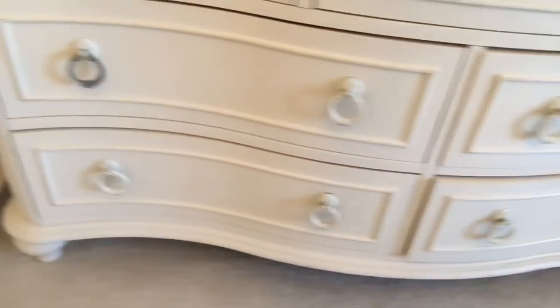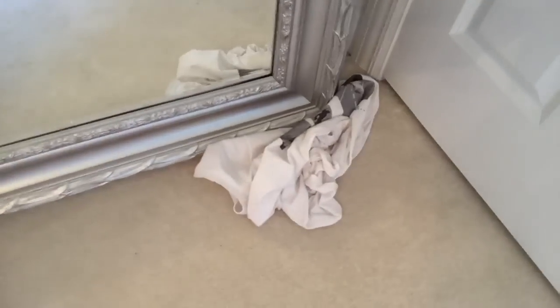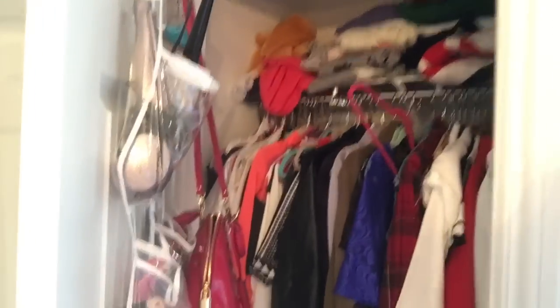More drawers and everything, so yeah, I have a lot of clothes. Blanket that I had on the plane, shirt. I don't know where that shirt came from. And then, closet. So yeah, there's basically half of my clothes.